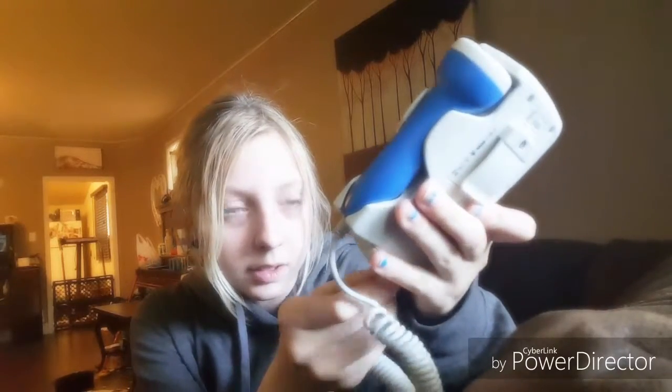And then in the bottom of the box, there are instructions. So I'm pretty sure I know how to use it, but I'm assuming I'm going to have to charge it first. But yay! Oh, this is so exciting. Okay, so this goes in here, like this. Oh! I turned it on.